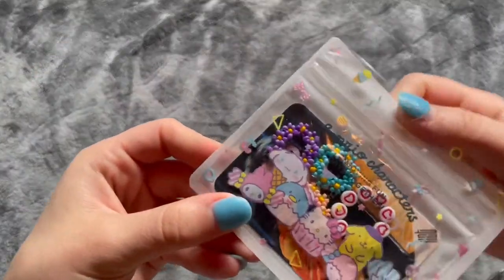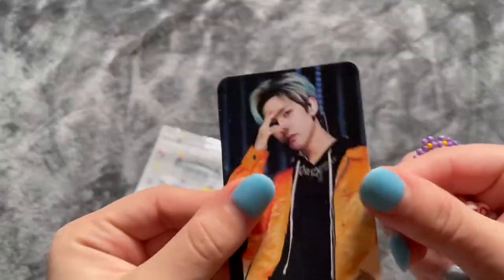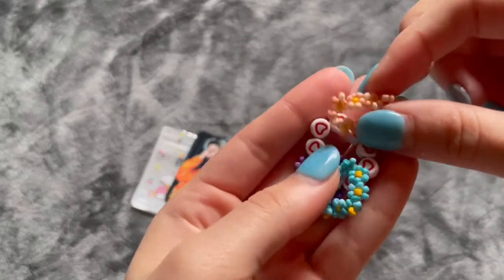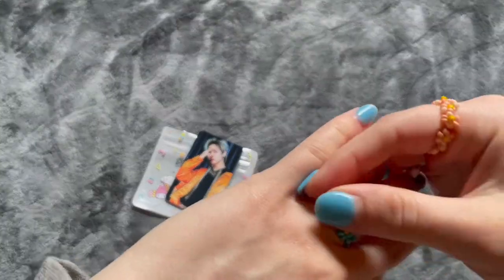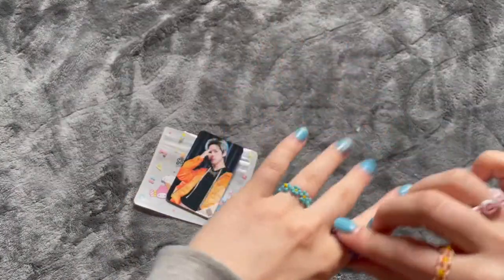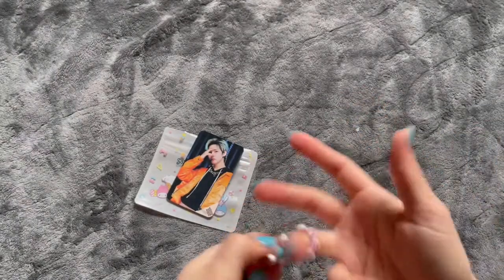This bag is so cute. Oh my goodness. Oh, fun. And then this Eunjun freebie. And then these rings. Okay, but why am I obsessed with this? Bam. Oh. Bam. It's kinda childish, but I like it. Thank you.